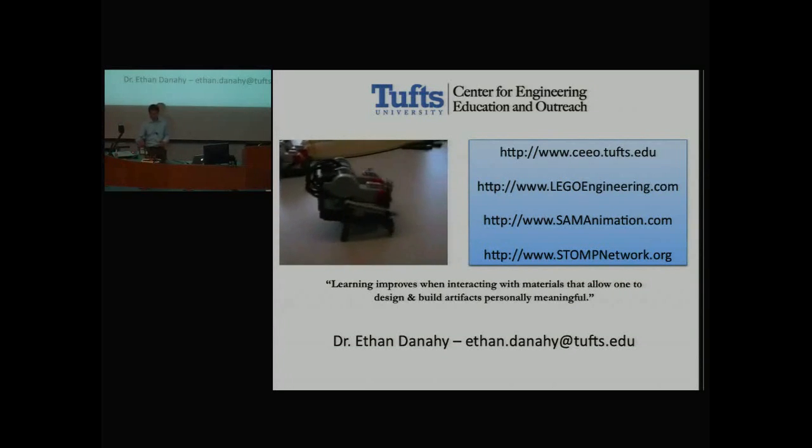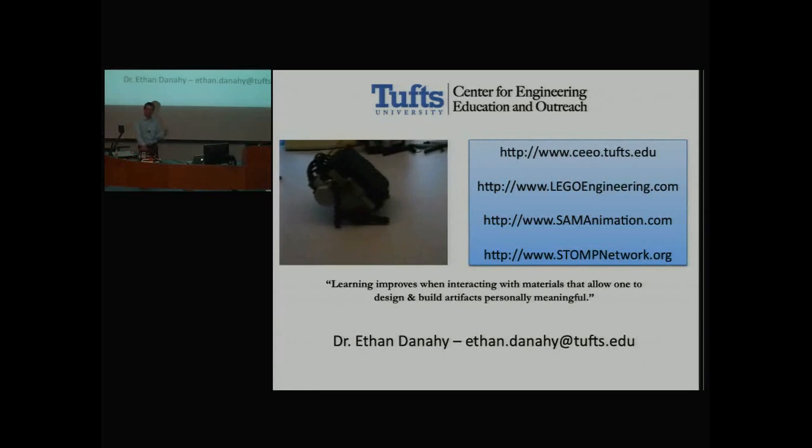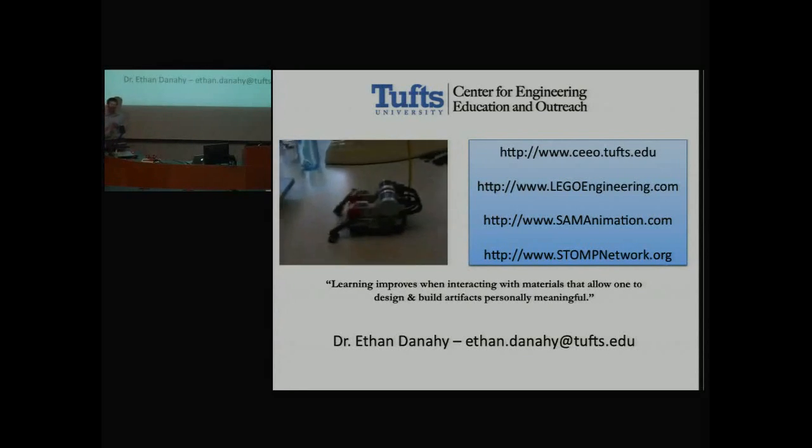The LEGO Mindstorms kits, unfortunately, go up to about $350 retail. So now you're talking $5,000 if you want to make sure you have some computers in your classroom and kits for every kid. So what's the solution to that? How do you get around that? Well, one is teacher fundraising, putting the onus on the teachers to go out and find their own grants and such.